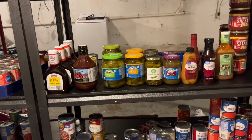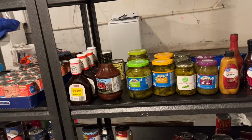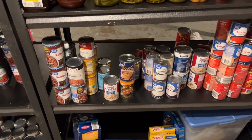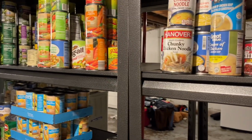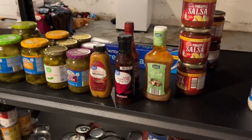So I'm just giving you a very quick overview. Don't need to talk too much about it. It's pretty understandable where we're at right now. This is already going into month number 11 of eating down our preps. Now, yes, I've gotten some comments stating, oh my gosh, why are you eating your preps down? Y'all, these are older preps. They need to be eaten down.